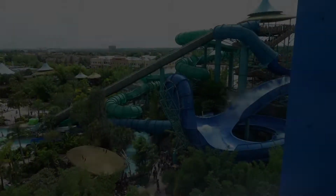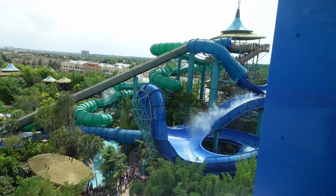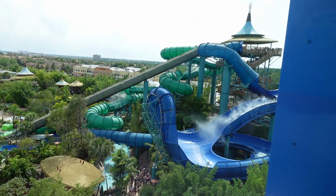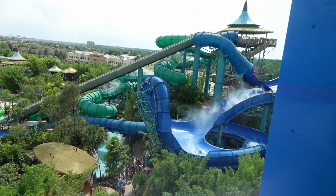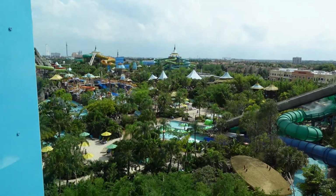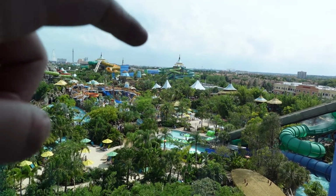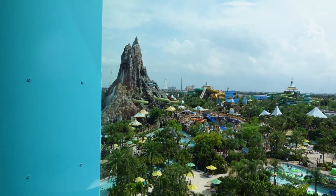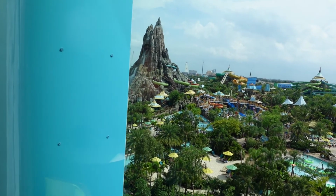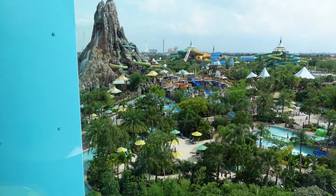And here's our Volcano Bay view. We have 2 really good views of the larger family water slides. Some of the 2 person rafts right here, and there is the volcano, as picturesque as you can imagine. You have the lazy river down here.